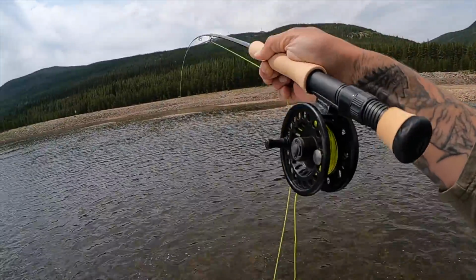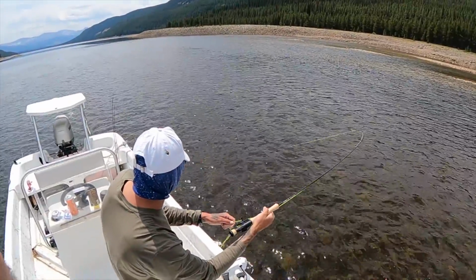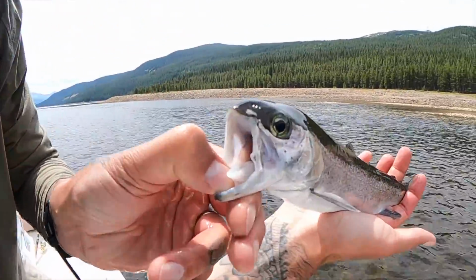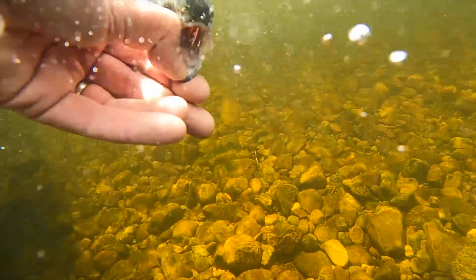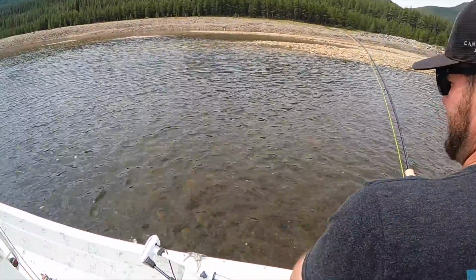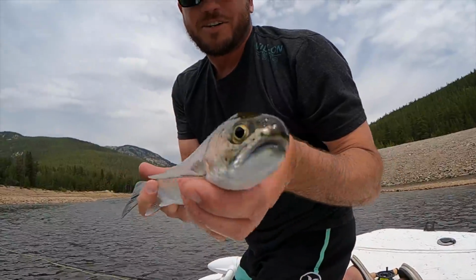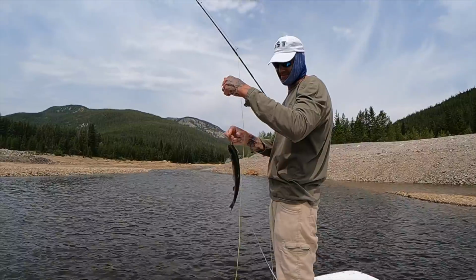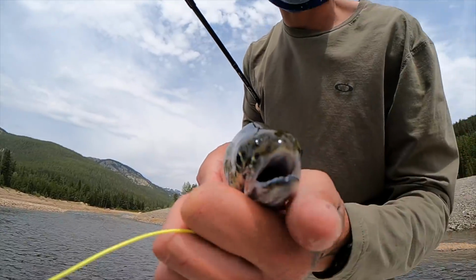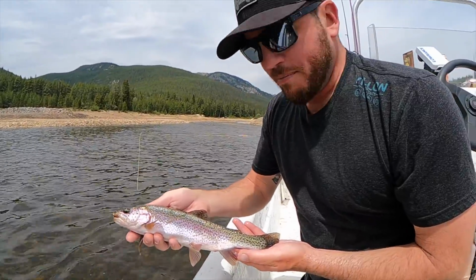Got one. Yeah, boy. Benny with the first fish of the day. SST coming through, and we're gonna let her go now. Nice fish. SST tour, rainbow trout. Benny with two fish in three casts. Beautiful. It's a natural Colorado rainbow.